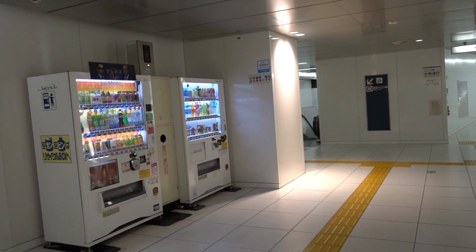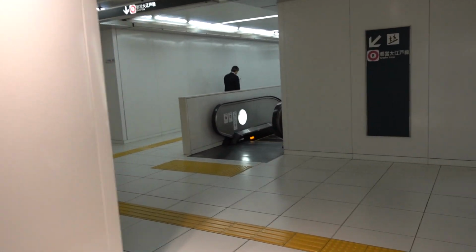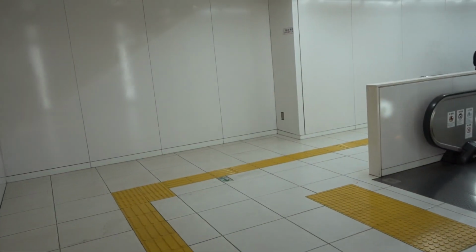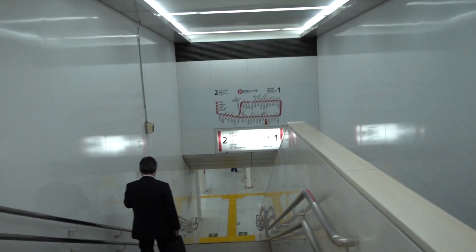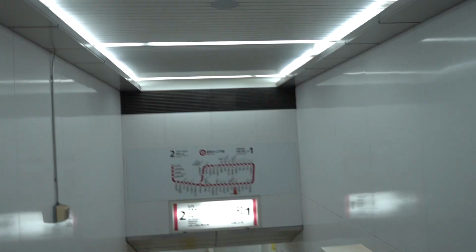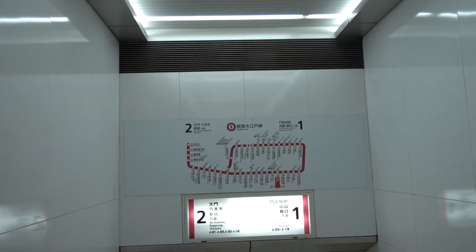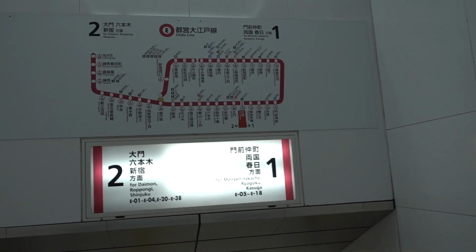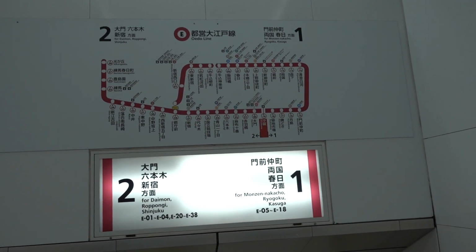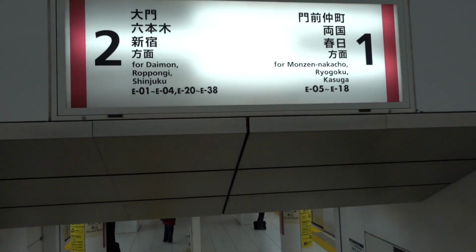This is a very nice clean station because it's very new. And they have a well-placed map. Sometimes I'm hunting for one of these maps in these stations and I can't find it. And I think we want track 1. Because we are going to Ryogoku, E12.